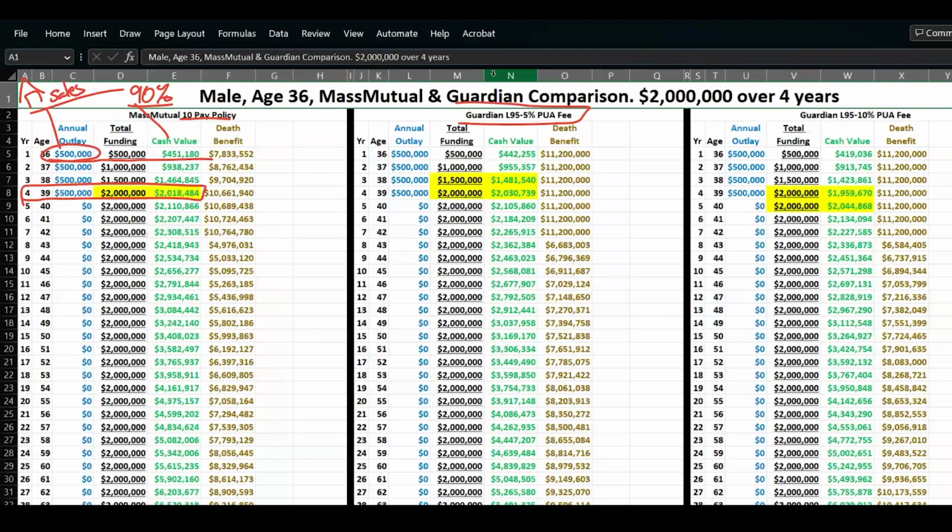Guardian L95 product. First year, $500 in. Very close to that MassMutual option. You're at $442 in the first year. Second year, look at this, you're paying $500. You get that back and a little bit more. That's the only option where we see that occur in the second year.